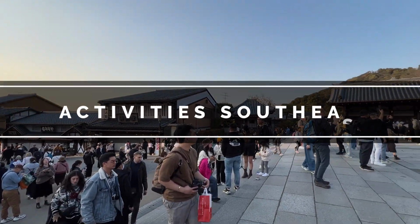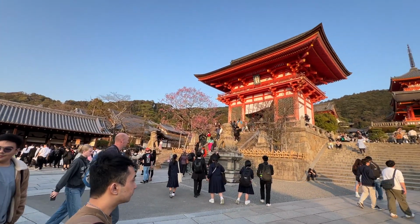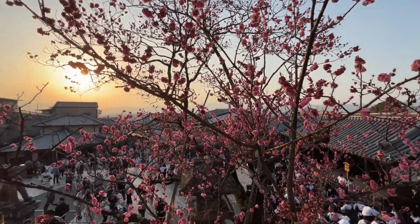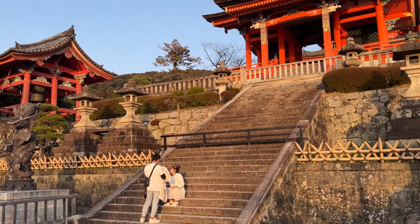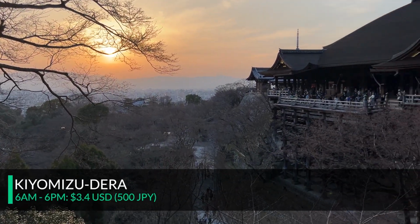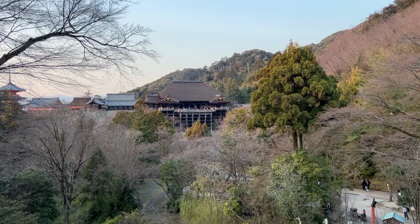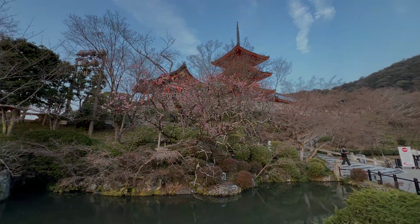Starting with Kiyomizu-dera Temple, translated to Pure Water Temple, is one of the most celebrated temples in Kyoto, iconic for its large wooden terrace, giving spectacle views of cherry and maple trees below. It opens at 6 a.m. and closes at 6 p.m. The entrance fee is 500 yen or $3.40 USD. In my experience, the activity takes about half an hour to an hour to explore.